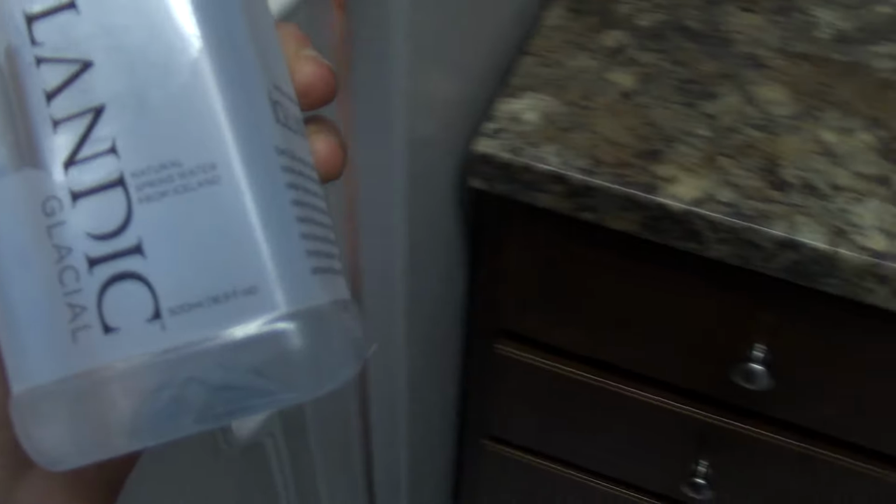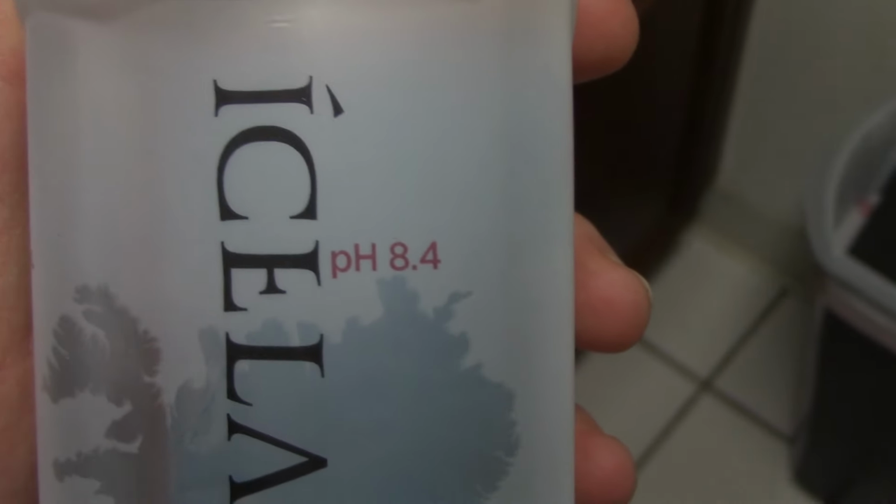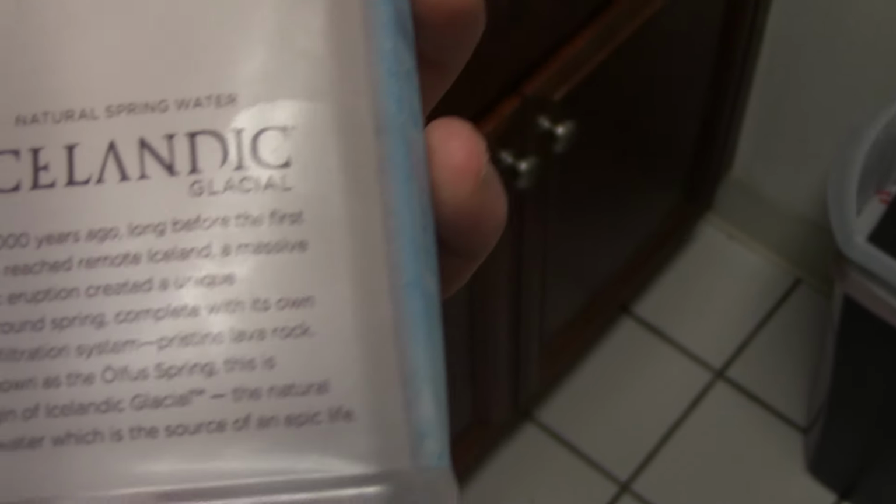No coffee indeed, but what it is this. Icelandic glacial natural spring water. Let me have that autofocus come in. Come on, autofocus. Yeah, there you go. Natural spring water from Iceland. We all know Iceland. It's that country right there. The pH is 8.4. I don't know what that is, but I'm guessing it means taste level 8.4.